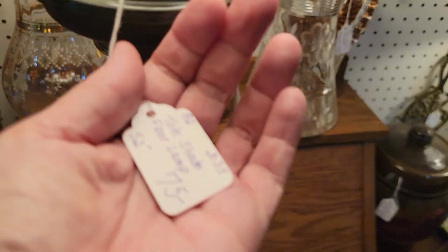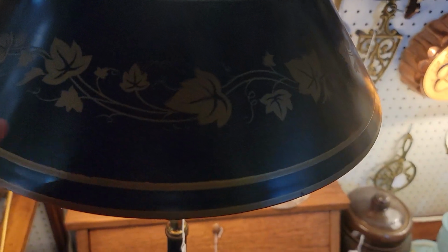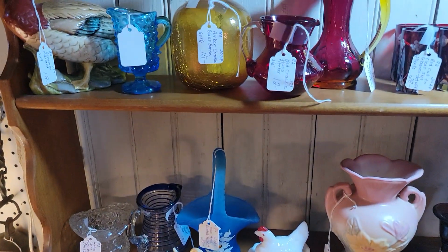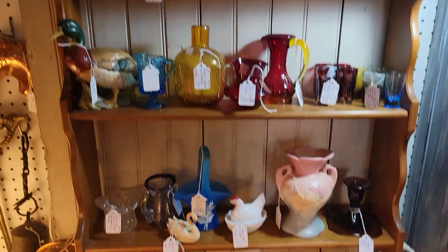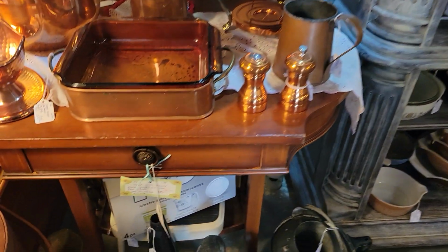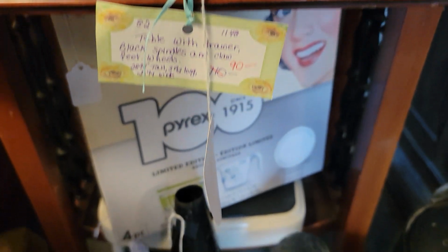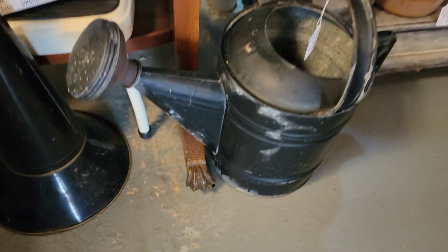Nice floor lamp here for $60, 52-inch tall shade on that. That's the metal. She still has some of the copper left. She did have a lot more than this. Nice little table that they're sitting on. And she's reduced from $110 to $90, and then takes 20% off of that. $72 on that.